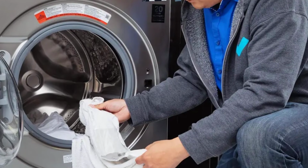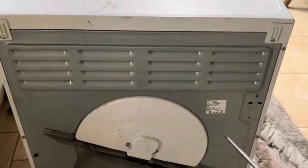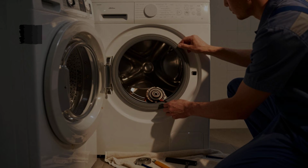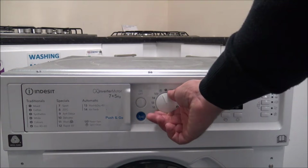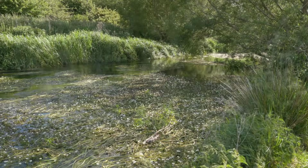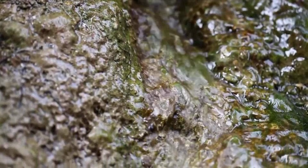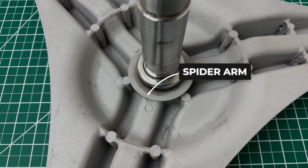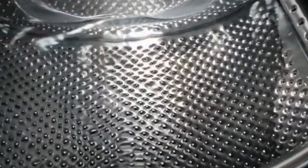I am not here to judge that decision, but budget machines from brands like Indesit are documented by multiple repair sources as lasting 5 to 8 years under normal British household use. Not 10, not 12, 5 to 8. A family running 4 or 5 washes a week in a hard water area is not unusual use. That is Britain. The drum spider arm, the X-shaped metal component connecting the drum to the shaft, is a known failure point on budget front loaders.